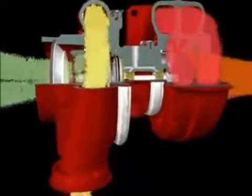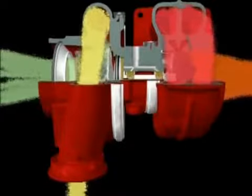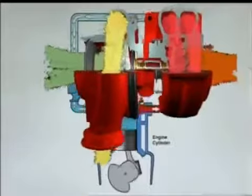As air temperature increases, its density decreases, thus even more air can be forced into the engine if the air is cooled after the compressor stage. This is called intercooling or aftercooling and is achieved by cooling the air either with water or air.